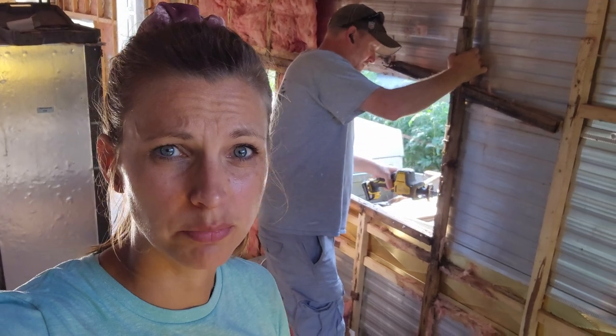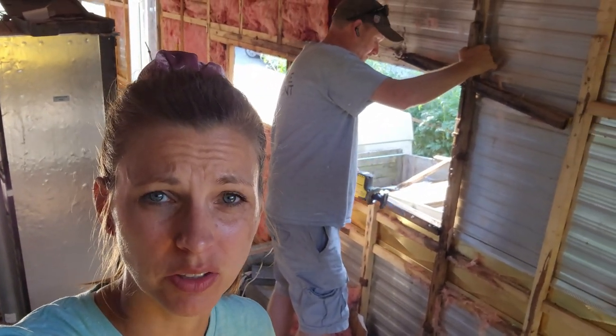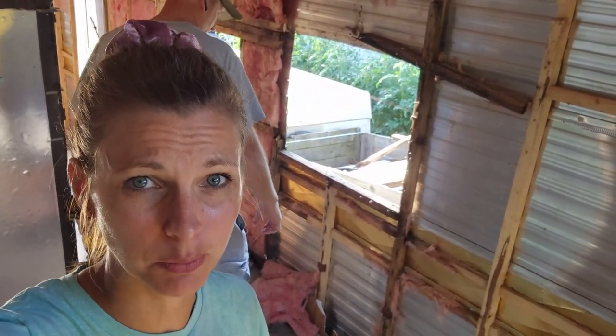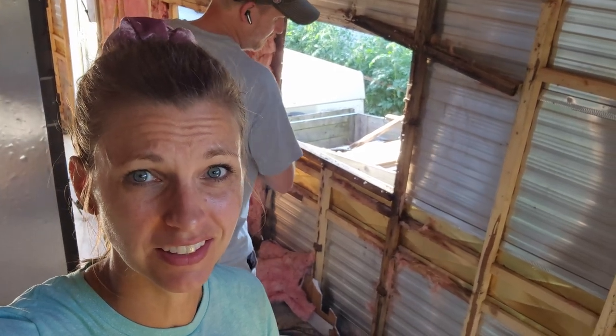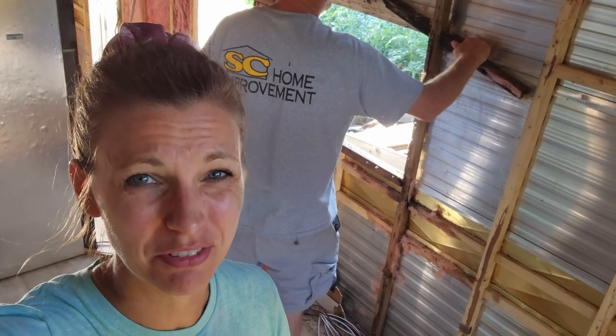This is the most rotten part of the camper where that window was, but I'm getting really, really nervous. Every time a little bit more of that wall comes down, it is so wobbly. It has to be done and it's gonna be fine, right?